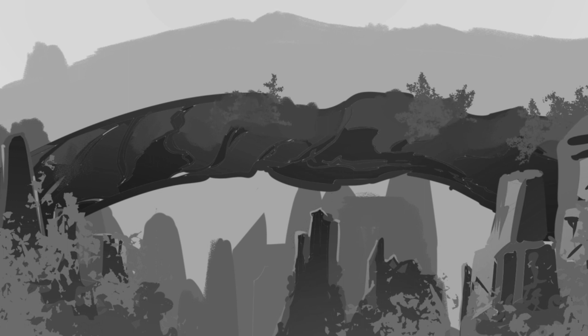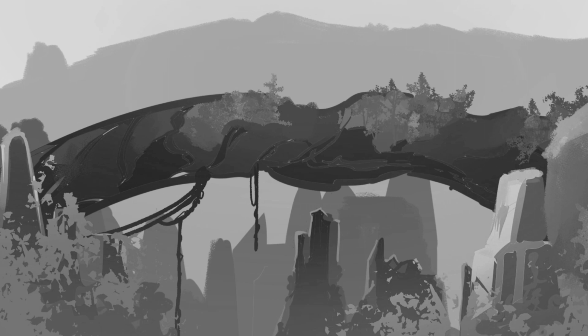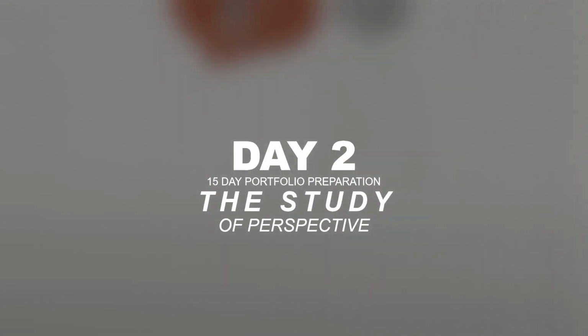And eventually, the shapes are all going to be in your brain's catalog, and you will never, ever have to actually draw them out. You can just get started drawing a subject in any shape or form, in any angle, any rotation, and any lighting. Try this out, practice it a little bit. And for day two, we're gonna work on perspective.